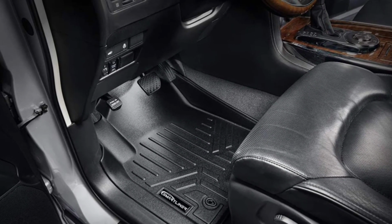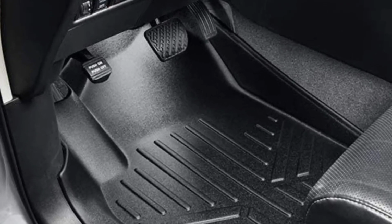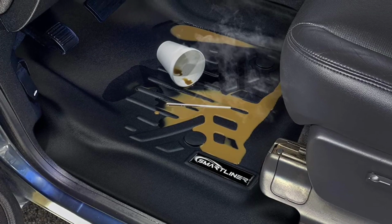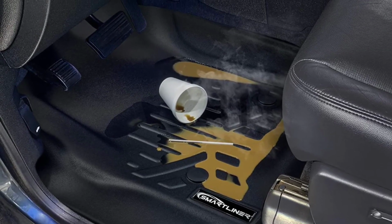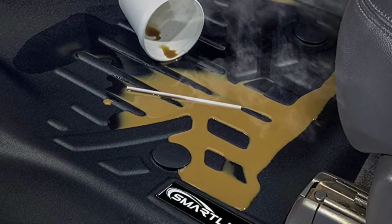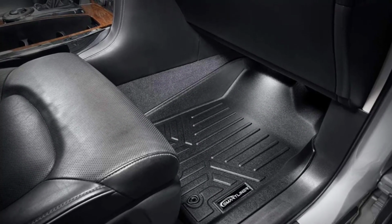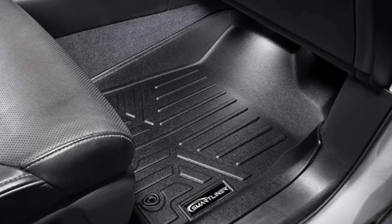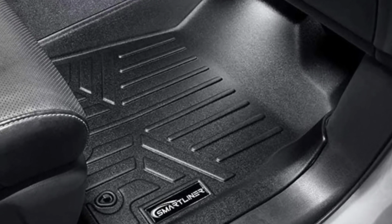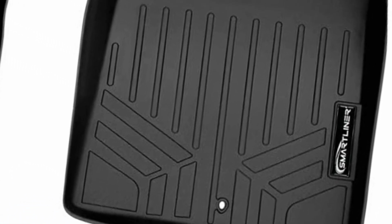The grooved lining texture design captures and contains water, mud and other debris and prevents them from reaching your Kia Soul's flooring. Also, it is specially designed for the 2014 to 2019 Kia Soul model, but it does not fit EV models, so check accordingly. It is very easy to wash, you can clean them with water in a matter of minutes. Not only this, they feature non-skid rubberized nibs to stabilize the floor mat in place.